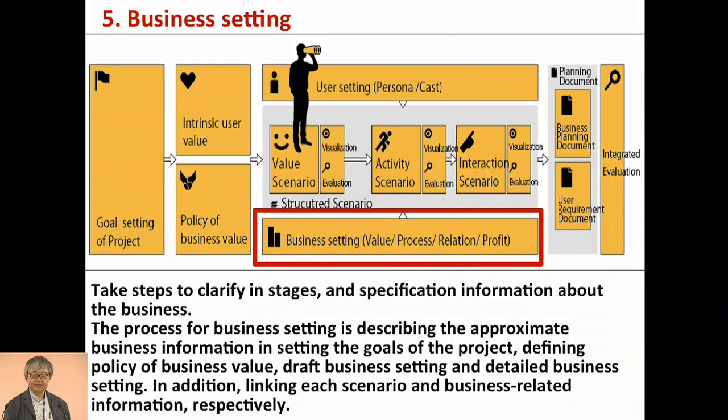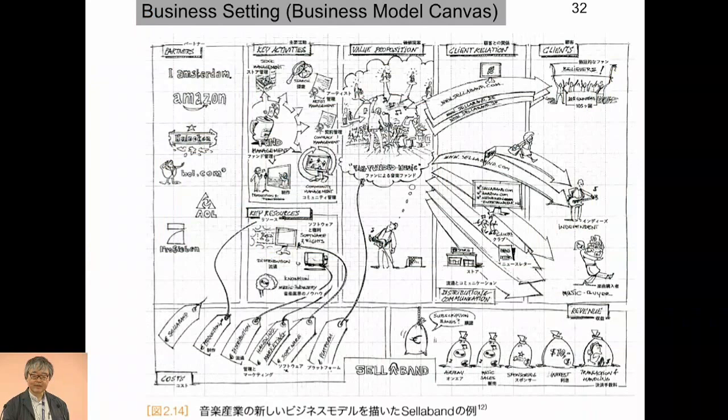So take steps to query in stages and specify information about the business. The process of business setting is described as approximate business information in setting the goal of the project. So define the policy of the business value, draft business settings, and the detailed business settings. In addition, linking each scenario and the business-related information. So one of the methods is a business model canvas kind of approach.